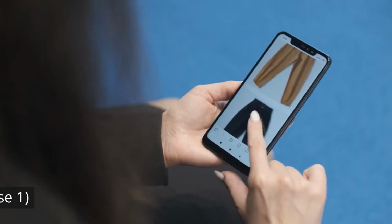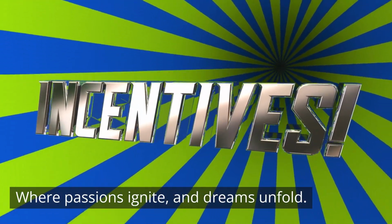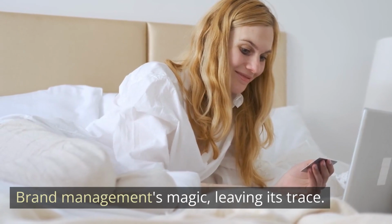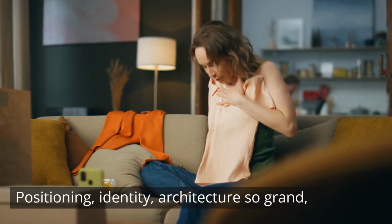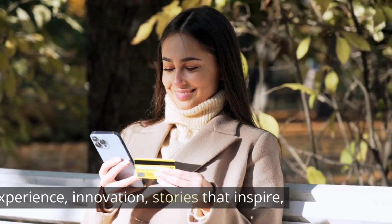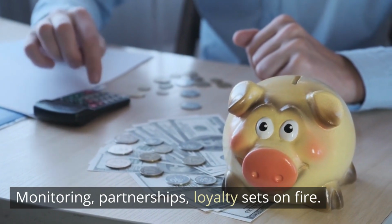Song. Verse 1. In a world of brands, where stories are told. Where passions ignite, and dreams unfold. From Coca-Cola's joy to Apple's embrace. Brand management's magic, leaving its trace. Chorus. Positioning, identity, architecture so grand. Equity, extension, communications command. Experience, innovation, stories that inspire. Monitoring, partnerships, loyalty sets on fire.